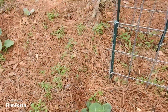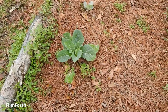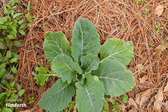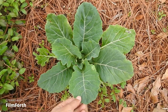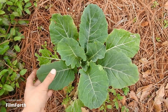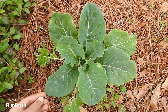But it's still looking pretty good. And in the bed right next to this one, we have collards. These are collards that I actually got from Starts at a plant sale. And look how good they're looking. We'll be able to harvest off of these soon. You can harvest now if you wanted to and have baby leaf collards. But I think I'm actually going to let these get a little bit bigger and a little bit more mature before I start harvesting off of them.